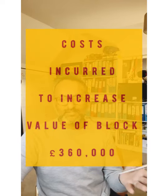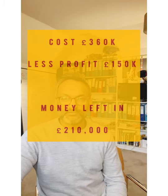Having said that, you have spent some money to get it to that spec. Remember, you spent 300,000 on refurbishment cost, as well as 60,000 on legals and other expenses. So you take the 150,000 you made as a profit, you take it away from the 360,000 of cost that you've spent, that leaves you a deficit of 210,000 that it has cost you to get to this position. So what does that mean? It just means that right now you have left £210,000 as a deposit on a £3 million valued block of flats. So really you're looking at almost a 15% deposit that you've left in, a bit less than that.